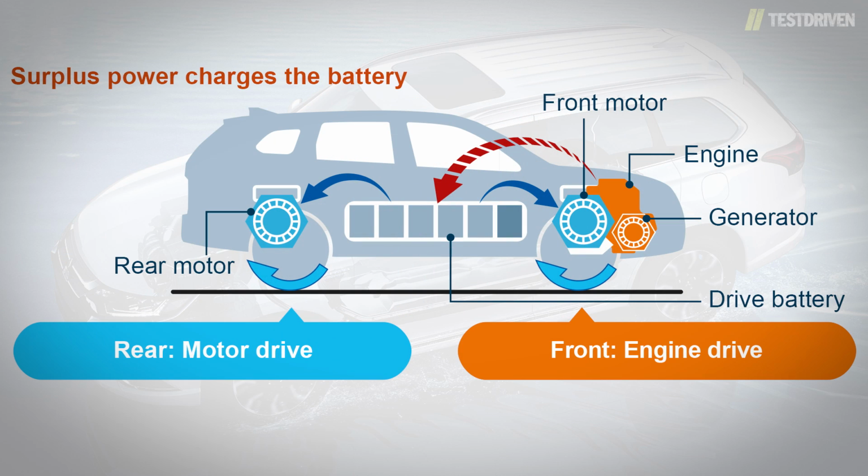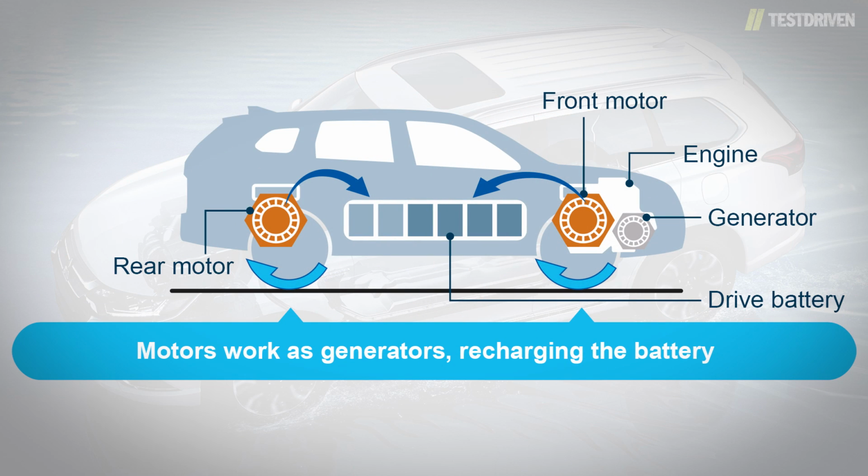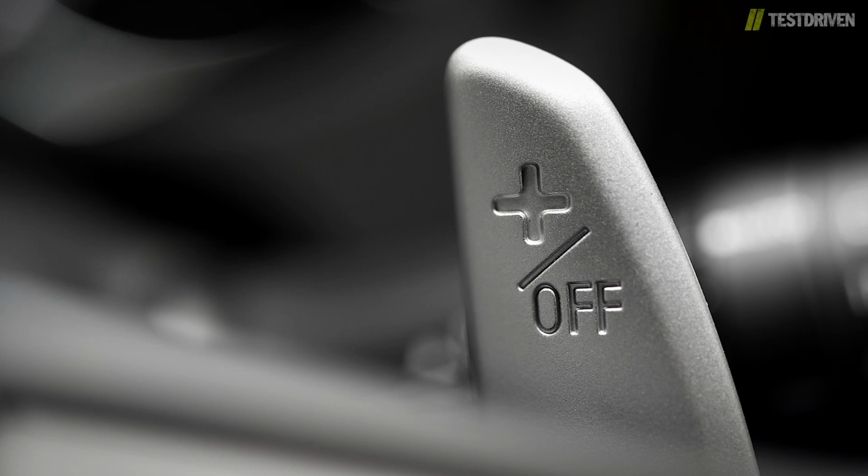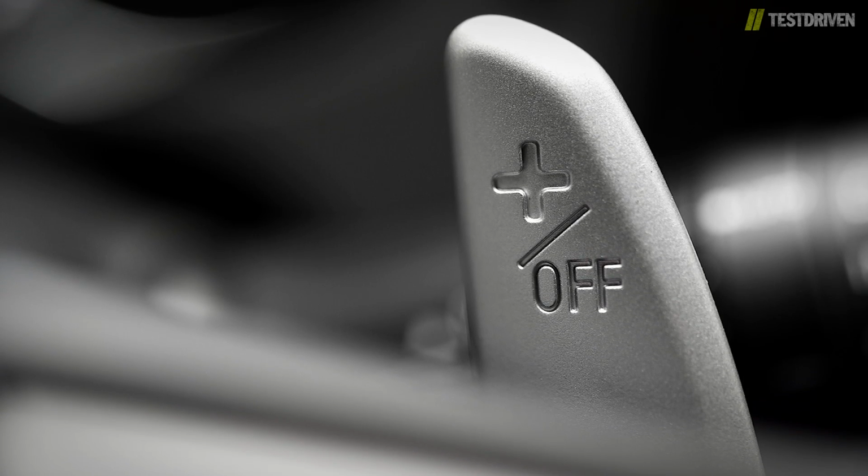Lastly, there's Parallel Hybrid mode, and this sees the petrol engine drive the front wheels directly, with additional assistance provided by the electric motors, and it's this mode that activates at higher speeds where the electric motors are less efficient. On top of this, there's also regenerative braking, which sees the electric motors effectively turn into generators whenever you use the brakes to help recharge the battery, and you can alter the amount of energy they recover, and therefore the braking force, using the B position on the gear lever or using the paddles mounted behind the steering wheel.